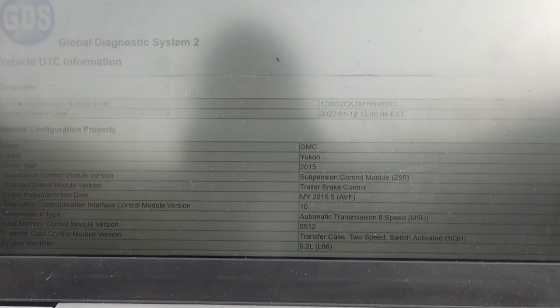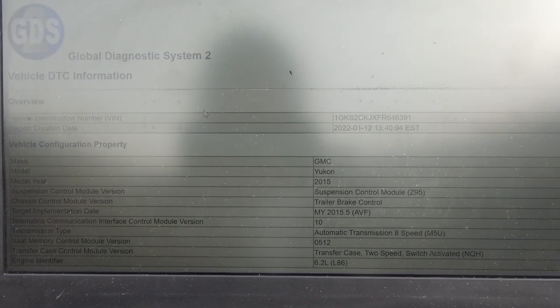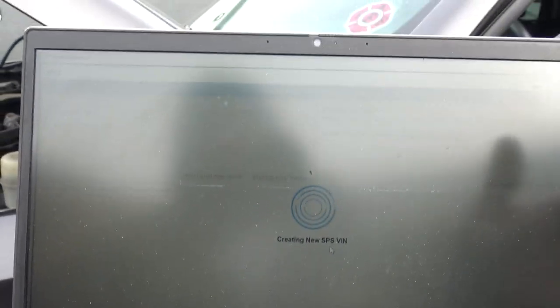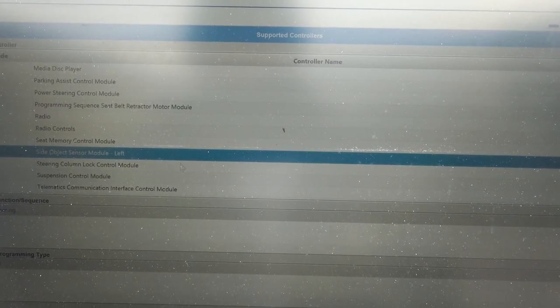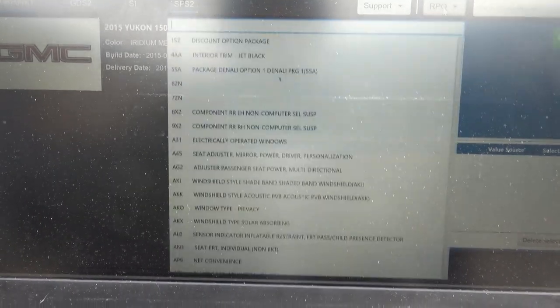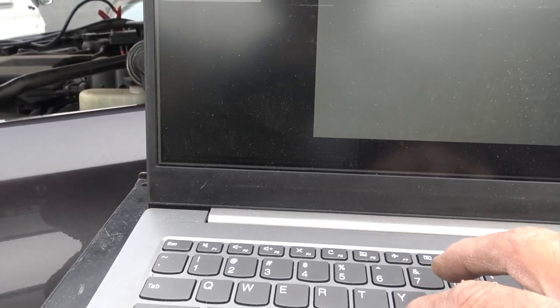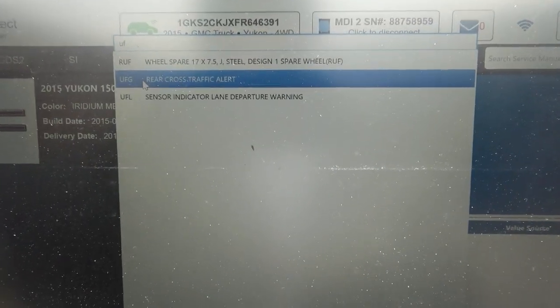We're gonna create a pre-report so we can save this for our customer. Always a good thing to do. We're gonna go ahead and launch our SPS2 and we're gonna go into replace and reprogram. Next. Side object sensor module left. And next. And vehicle options. And does it have RPO UFT, UFG? I don't know. Let's find out. And this does have UFG.